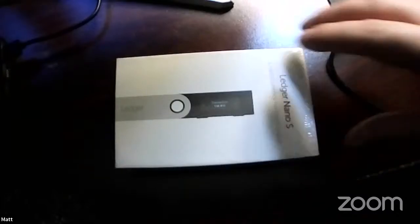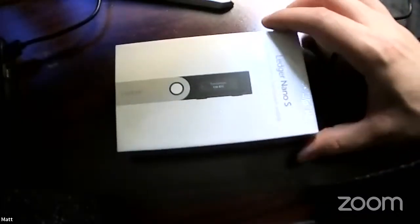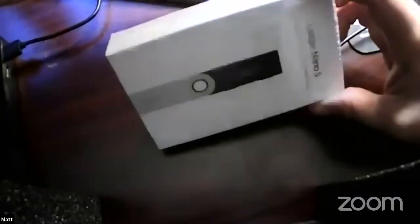And now we can see I've got a Ledger Nano S in the original packaging. We've still got the plastic on it. I'm gonna unwrap that real quick. This guy here. While I'm doing this, if you guys have any questions, pop them into the chat there. This setup takes a little bit of time, so if you got any questions, pop them in the chat there. I'll try and get to them.